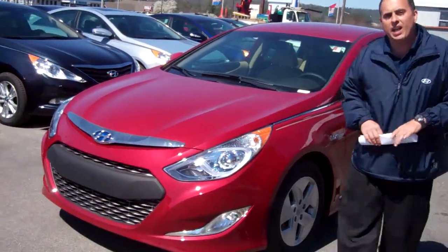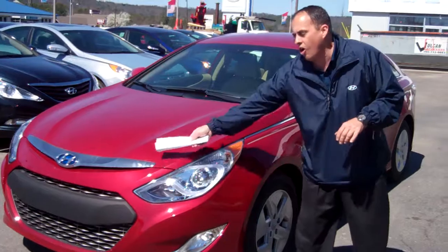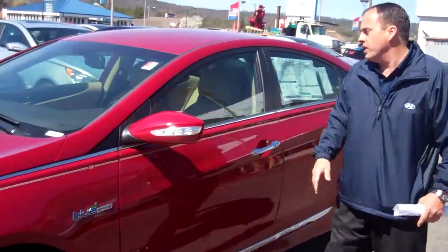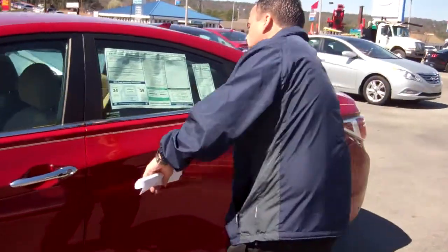It's got your halogen headlights, your running lights, fog lights, chrome accents on the grill, turn signal indicators, heated rearview mirrors. Come here, let me show you the inside of the car.